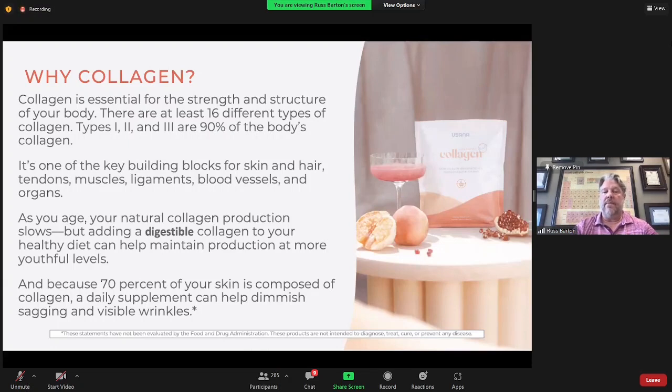And they are the building blocks for skin and hair, tendons, muscles, ligaments, your blood vessels, and even the structure that holds your organs together. Now, we do get building blocks and precursors in our diet. Our body makes collagen from amino acids from protein intake, vitamin C, copper, vitamin A. There's a few others that are precursors that we need to make collagen.